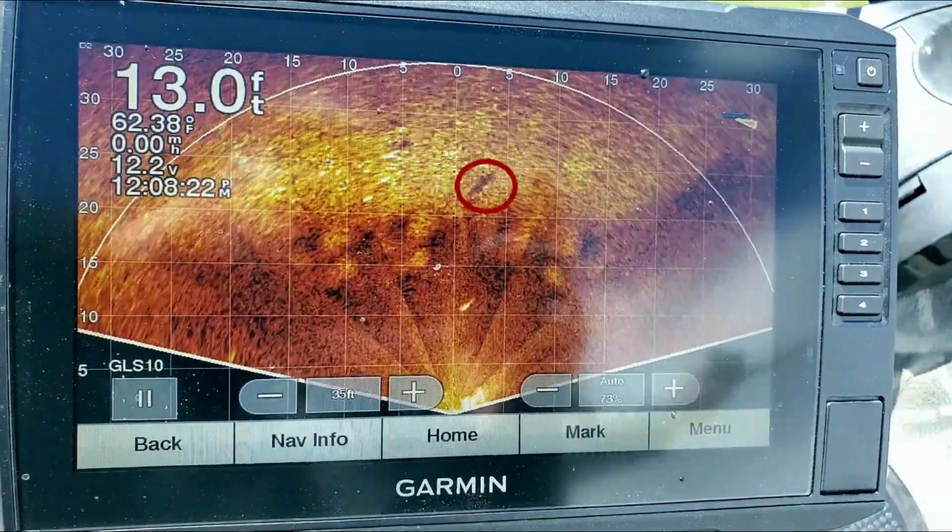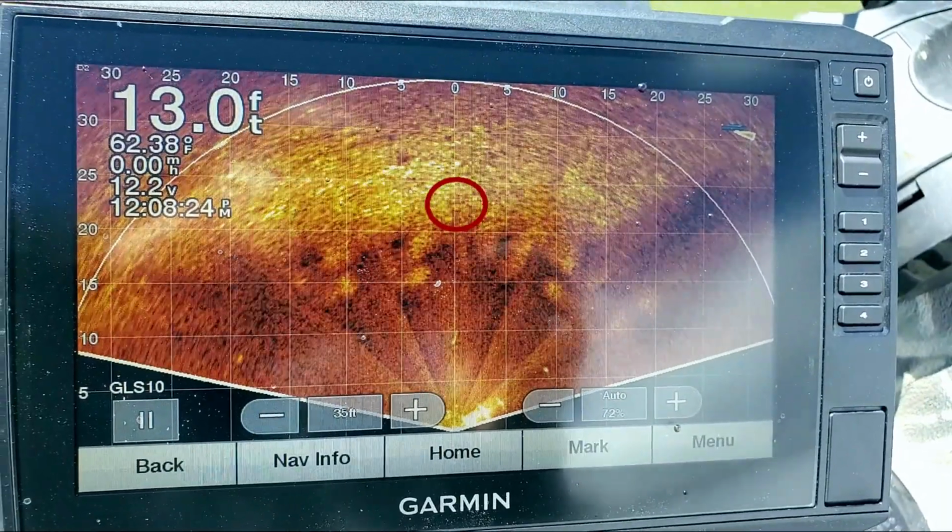When we put it in the perspective mode, we could see the long dashes out there swimming around. And we could tell how far they were up in the water column based upon the shadow that we saw on the bottom. So the Livescope really came in. And that perspective mode to me is just a game changer. If you don't have it, you gotta have it.